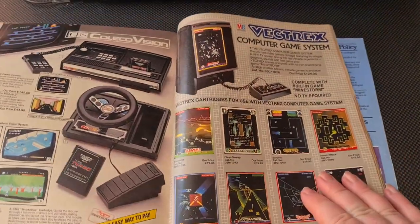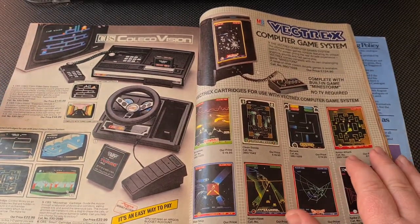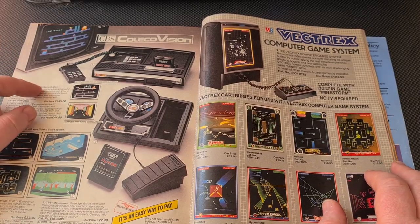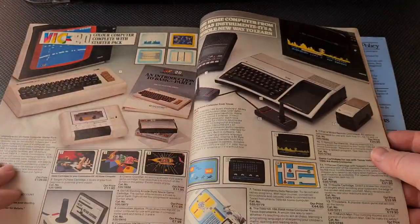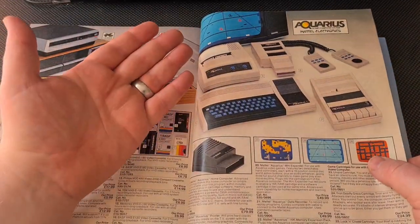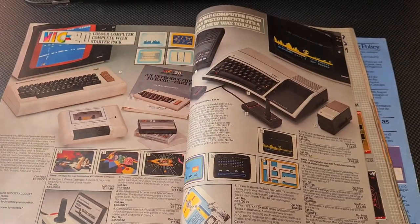And Vectrex. It's been amazing going through the computers. As I said, no Sega, no Nintendo. There wasn't even any Spectrum stuff in there, which I found odd. That's what confused me, to be honest, when I saw TI-99 and Aquarius. Just a bit of an odd mix, so I thought I'd share it with you.